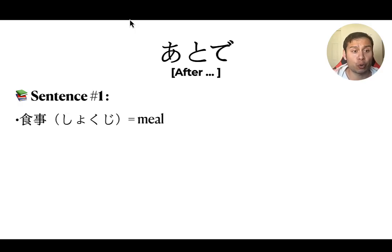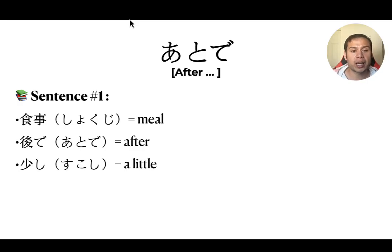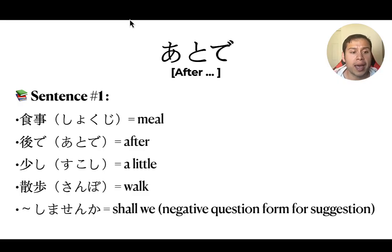Now let's take a look at our first sentence vocabulary. Shokuji, meal. Ato de, after. Sukoshi, a little. Sampo, walk. And shimasen ka, shall we? So sampo shimasen ka, shall we walk?